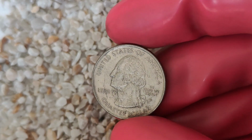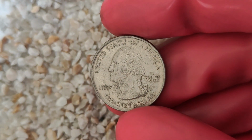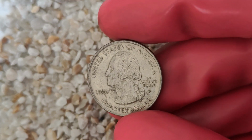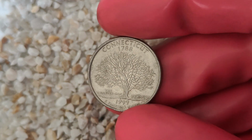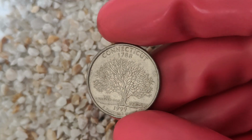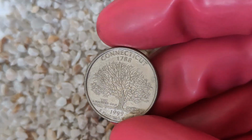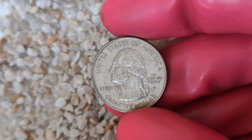Now that you know why this quarter is valuable, let's go over how you can identify if you have one of these rare coins. Here's what you need to do. Look for the P mint mark on the obverse, which indicates it was minted in Philadelphia. Use a magnifying glass or microscope to check for a double die obverse, mis-strikes, or off-center errors. A standard clad quarter weighs 5.67 grams. But if your coin is struck on a different planchet, such as silver, it may have a different weight.